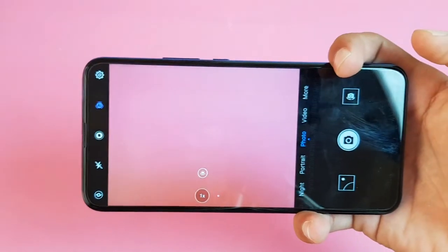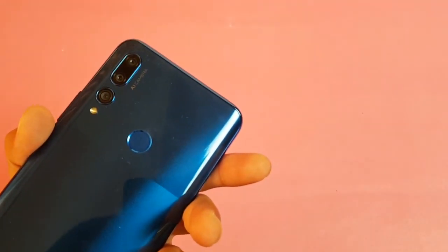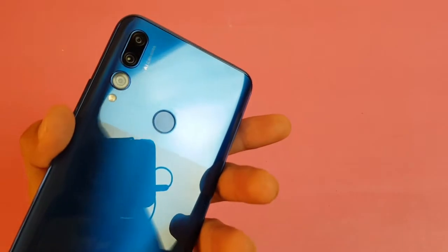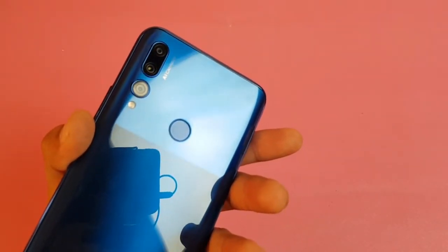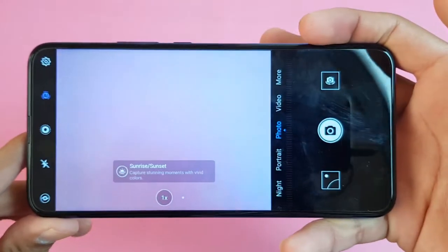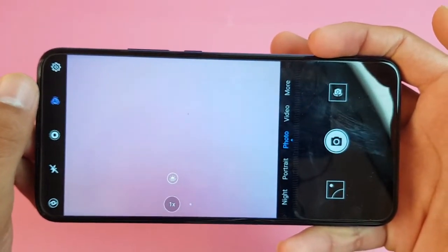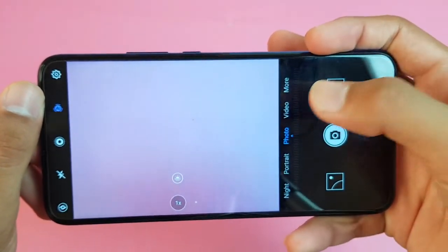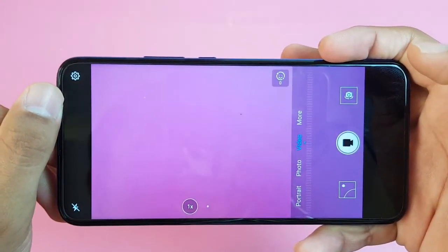And let's talk about the cameras on this phone. This phone is giving you AI triple cameras on the back. The main is a 16 megapixel with f1.8 aperture and an 8 megapixel ultra wide. The last is a 2 megapixel for depth sensing. And you can see the camera UI is giving you so many features. AI is also here in this phone, which worked very well. And the back camera records up to full HD at 60 frames per second.